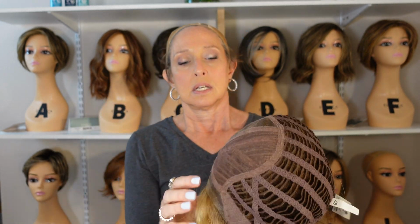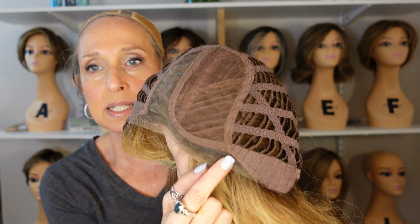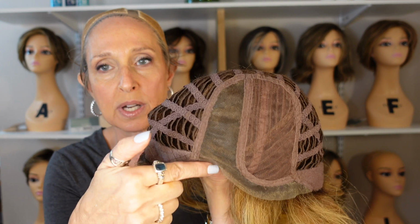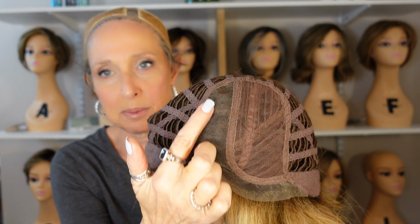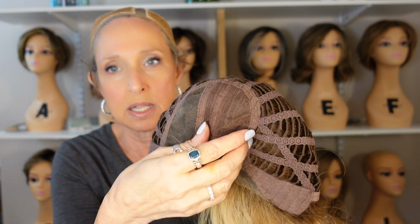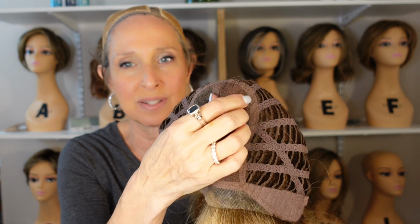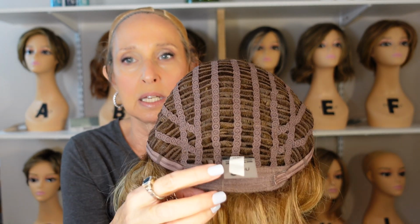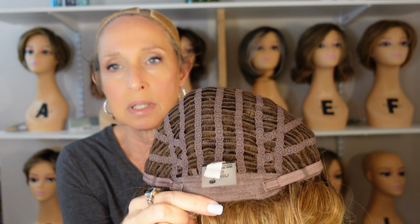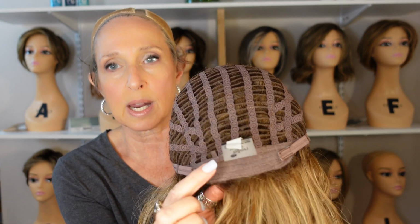All right, so this one, you can see you have the extended lace front, your normal lace front, your monofilament part, fairly narrow, so you're going to keep your part right in here. This could be some permatease under there. If it is, it's very little. You have your open wefting, your extended nape that's velvety, and your Velcro adjusters, which are out at the edges.